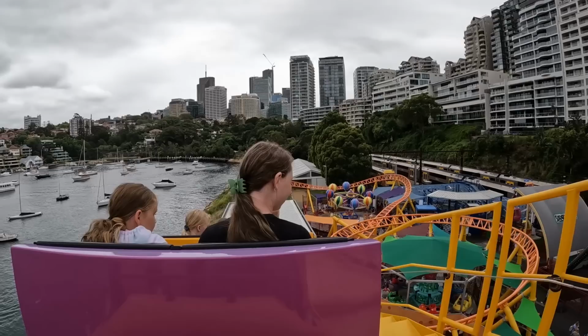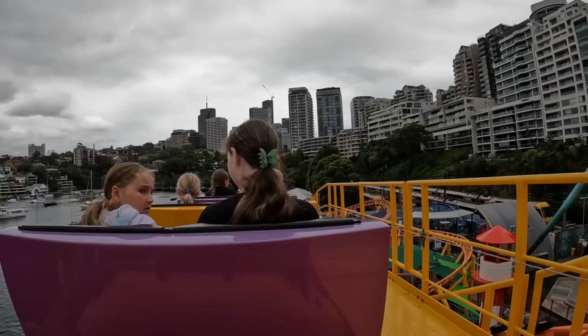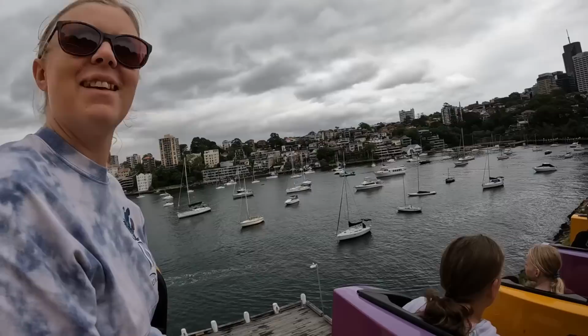There we go, great view. And our hotel is actually just up there, Harbour View. We'll show you that in the travel vlog that will be coming up on the channel, so stay tuned for that. Nice view of the harbour though, isn't it? There's Charlotte. Hello there. What a great view. And here we go. Got a bit of YMCA in the station.